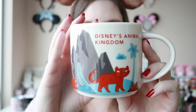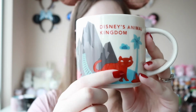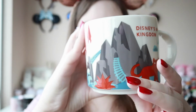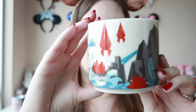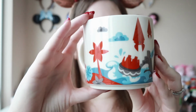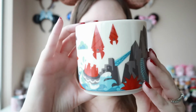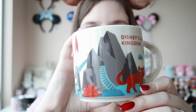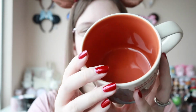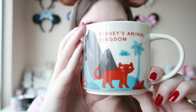And then the last Walt Disney World one is of course Animal Kingdom, and I love this. The tiger is the cutest thing ever. We've got some Everest representation and even some Pandora, so you know that this is pretty recently designed. We've got Kali River Rapids, and for this one, I don't think the colors are exactly my favorite, but I do think they all work really well together. It's a burnt orangish red color, and it looks really good on that tiger.